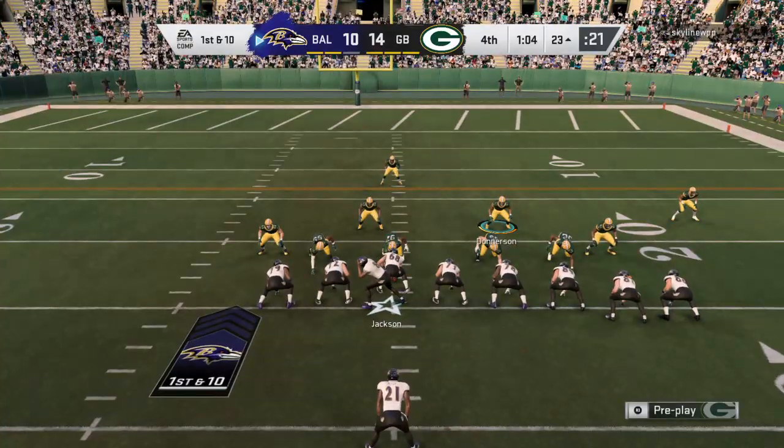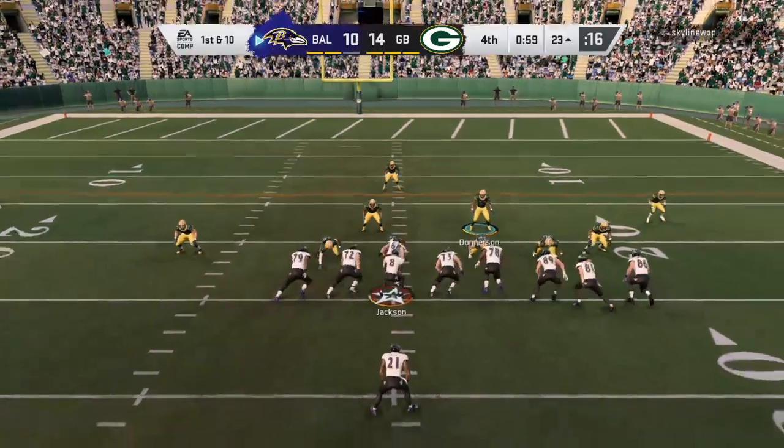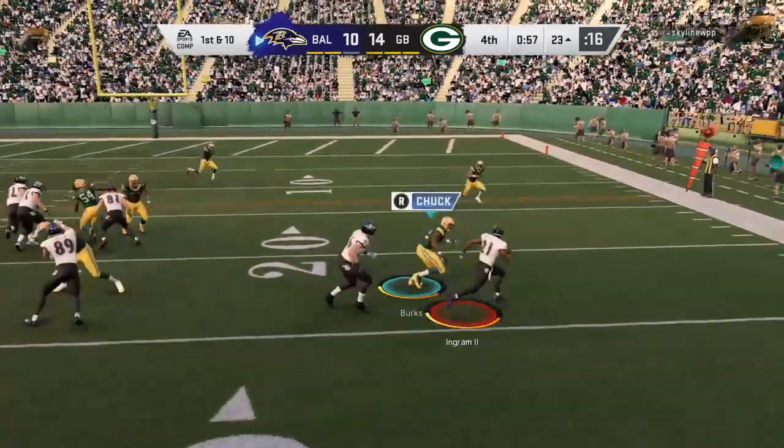Let's go, alert flat, flat. Hey, alert 3.